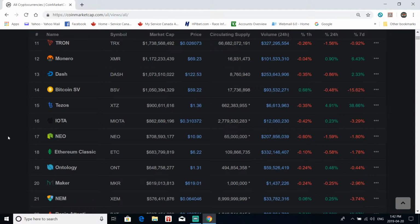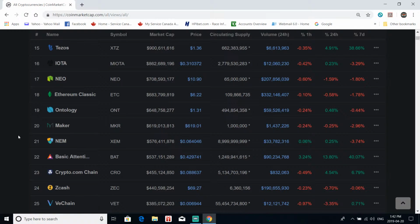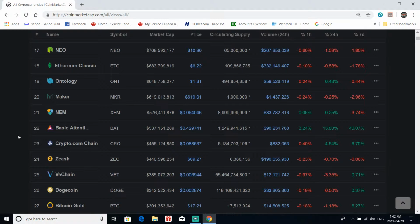Tezos has had another great week, as much as I hate to say it. They're still moving up big time. Let's see, we'll just give it a quick scan. BAT is still having a great run. It's probably been 3-4 months BAT's been running. It's not like it's a week by week thing.